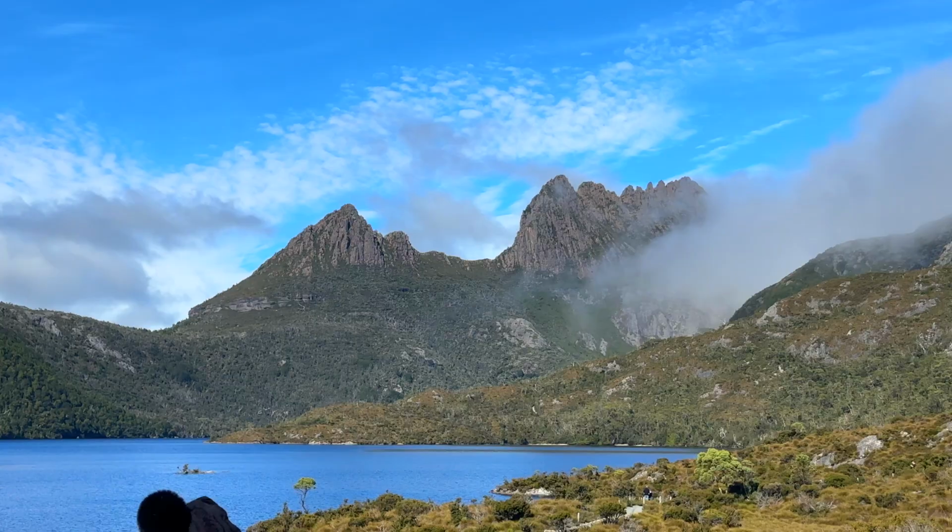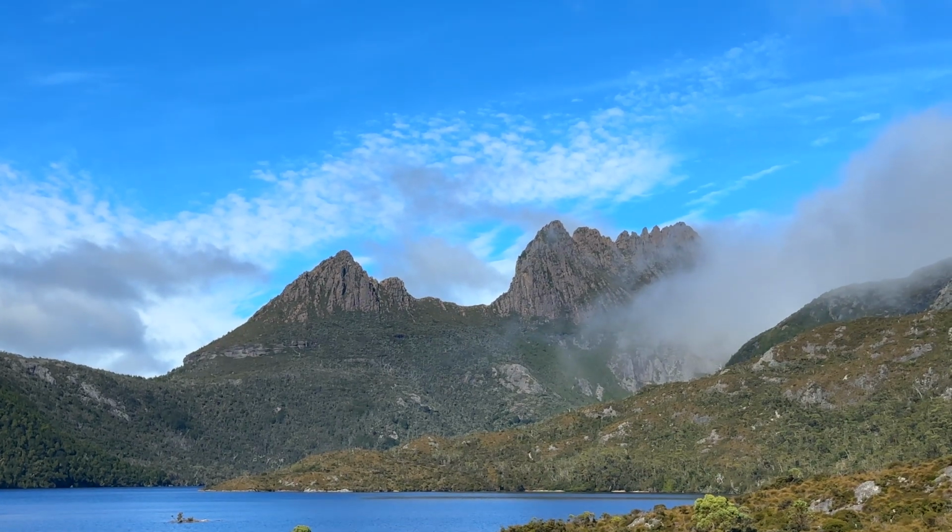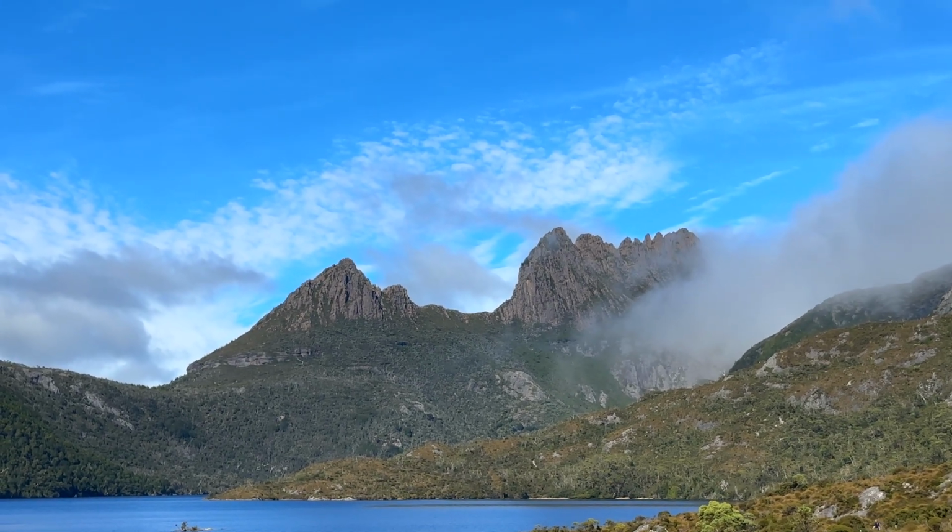Towering, jagged peaks reflect in the glassy waters of Dove Lake, while the shrubs and the grassland decorate the perimeters of the area that we can see right behind me.